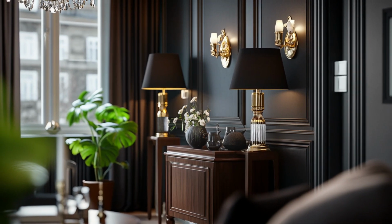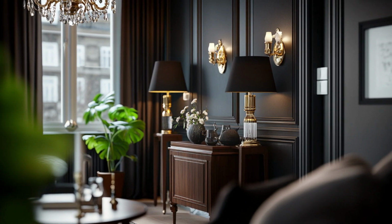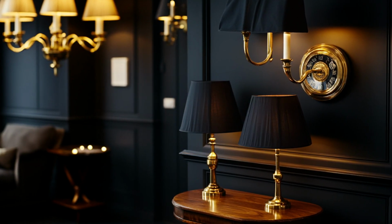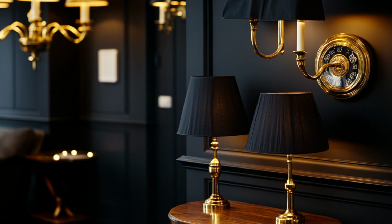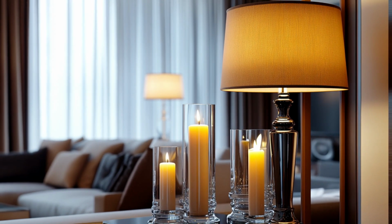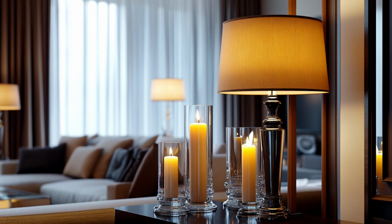Lighting is the unsung hero of any design, and in a Dark Cottagecore apartment, it's all about creating warmth, depth, and a touch of magic. Begin with a mix of light sources to establish layers of illumination. Ambient lighting can be achieved with vintage-inspired pendant lights or chandeliers that cast a soft glow. Add task lighting with table lamps, especially those with fabric or stained glass shades, to create cozy reading nooks or highlight specific areas.